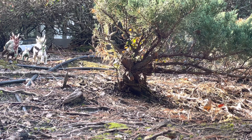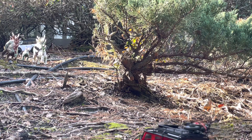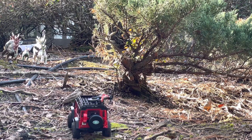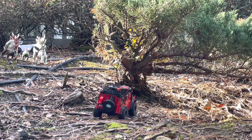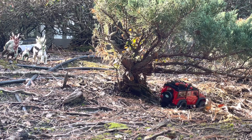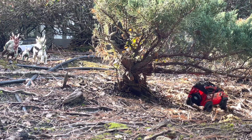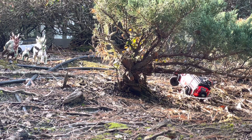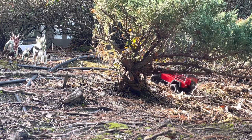See if you can get behind them. You gotta stay in line with that tree. You can go off a little bit, go off a little bit. Right there, you good. And just kind of maneuver up. Good, keep maneuvering. Just keep the wheel straight, keep the wheel straight.